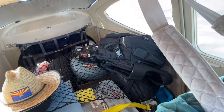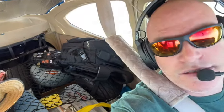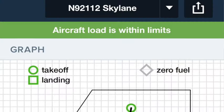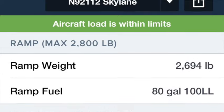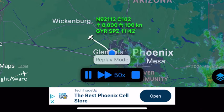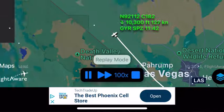I got a bunch of my tools and supplies and wheels and tires and brakes and air compressors and all the kind of stuff I could fit in the back of my 182, all within legal limits, of course, as per my weight and balance sheet that I ran this morning. It's about a 4-hour flight from where I'm based in Arizona. I'm heading up there right now to see what we can do.